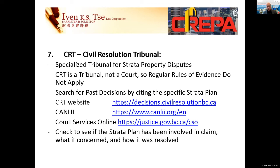And it's not a court, so the rules of evidence are very, very different. You bring up whatever and anything you can to call it as evidence, and there's no hearsay or objection, Your Honor. No, none of that. All that stuff you see on TV doesn't apply at the CRT. Okay, so you can look for past decisions.